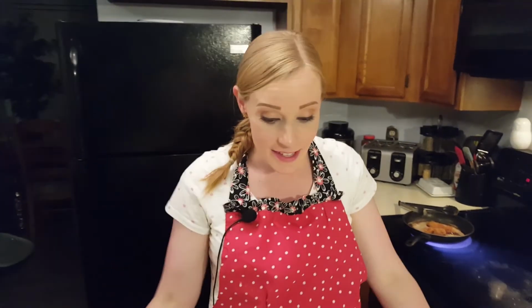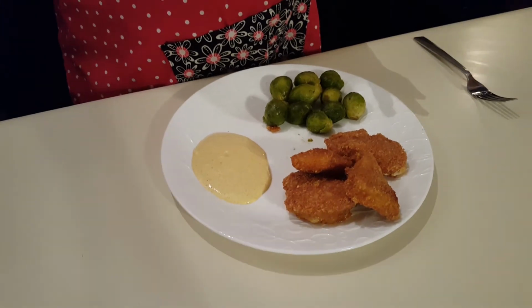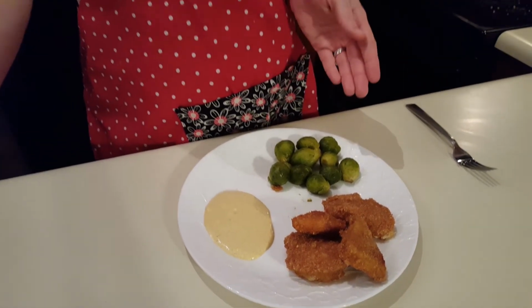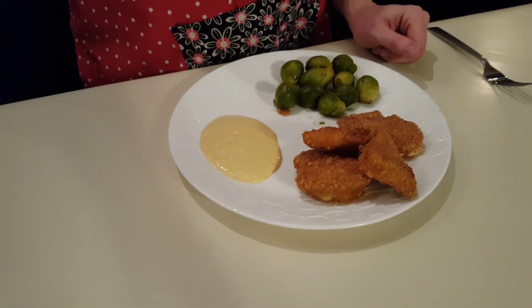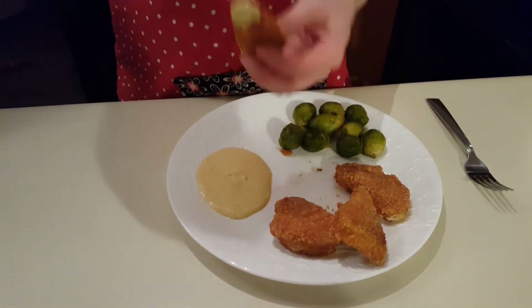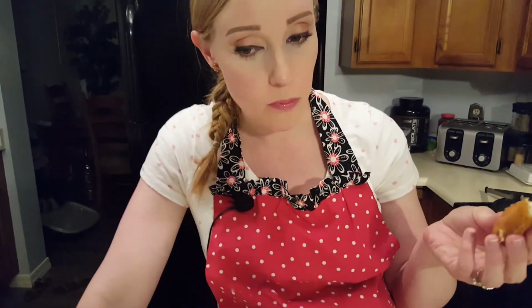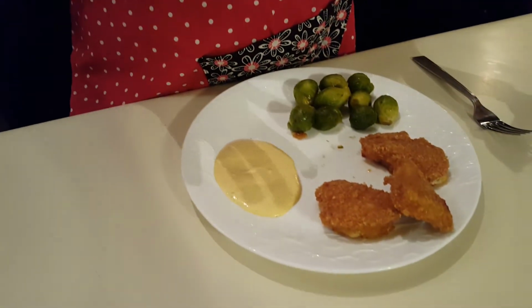All right, guys, this is our delicious meal. We've got some chicken tenders here and Brussels sprouts that I just got out of the microwave. And we've got our homemade honey mustard sauce. It looks so good. Let's give our chicken a try. Dip it in here. That's good. This is such a good sauce. Like, you could be eating garbage and this would be so good.